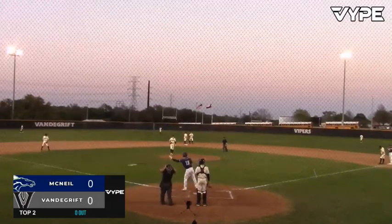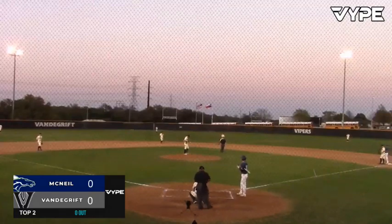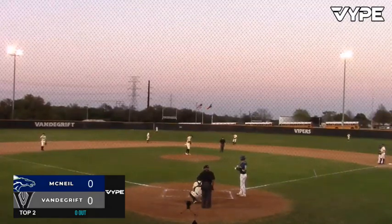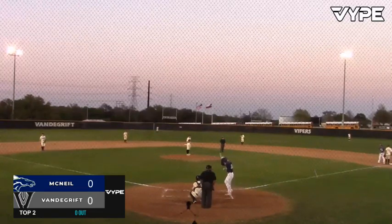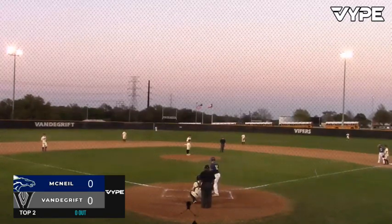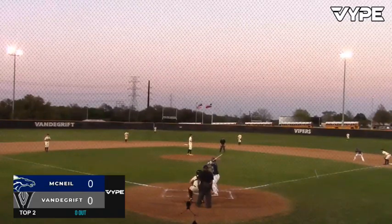Good leadoff single there by Collins. There's a little bit of concern. He was hit by a pitch right on the kind of soft spot of the inner part of his right elbow on Tuesday. Looked a little swollen and nasty throughout the rest of the week here, but he shows he's back and ready to rock. Starts off top of the second inning with a single.